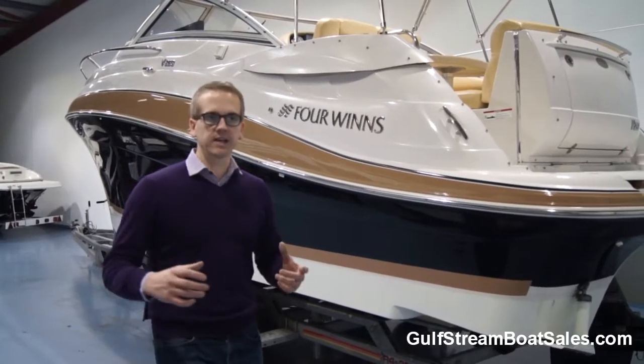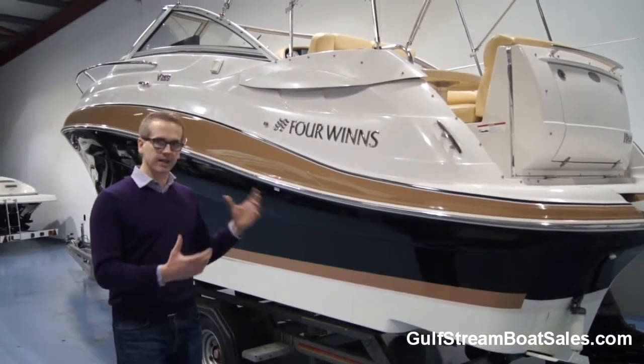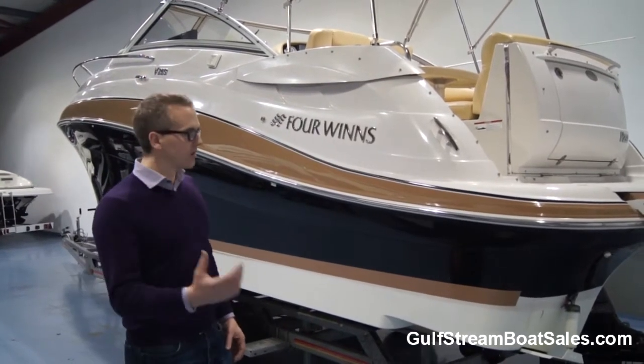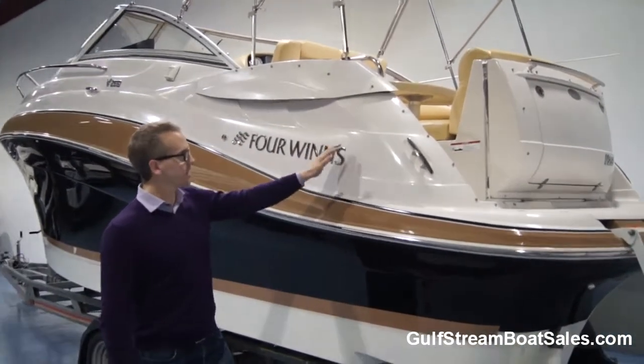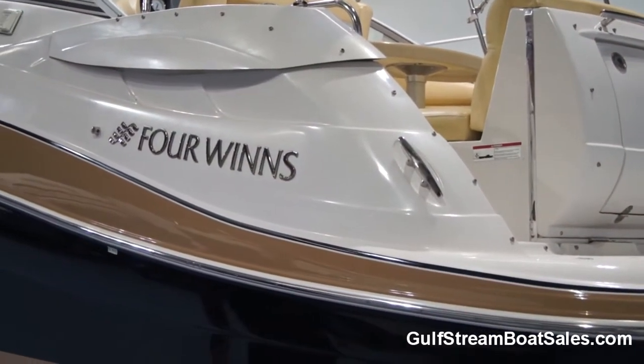Condition wise, with only 25 hours on the clock and very little use, you would expect it to be good, and it is. There's no damage. I couldn't find any damage around the boat. The gel coat's in very good condition. All the deck fixtures, right from the graphics, the Four Winds lettering, to the cleats and the bow rails and the rub rail, everything is perfect.